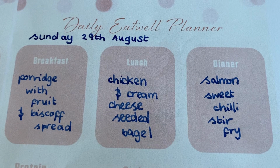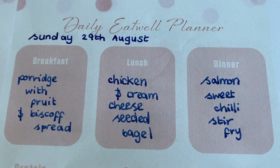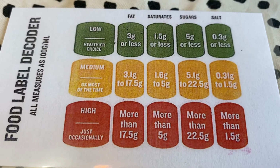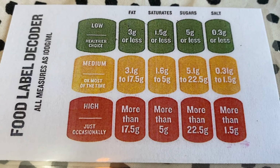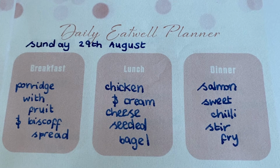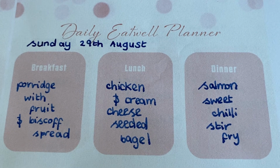So obviously the sweet chili, you've got to look at the labels and make sure you've got more greens. And when you're choosing your labels, maybe the occasional yellow but no reds. And on EatWell they say to have 2 portions of fish a week, preferably 1 portion of oily fish and one normal. So we are going to aim to have a portion of salmon every week and a portion of cod every week. So I'm going to have a salmon sweet chilli stir fry with noodles as my carbs. Salmon obviously is the protein, loads and loads of veg.